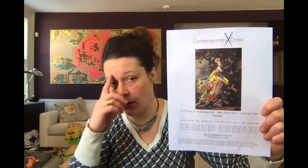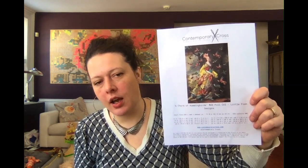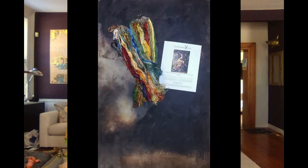Okay, next. Charm of the Hummingbirds. Artwork by Little Fish Design, charted by Contemporary Cross, who's also having a sale today, 14% off patterns. This pattern will have the background removed any second, any moment. I am deleting the background as I go. I dyed the fabric, so I didn't have to stitch all that. 30 count, 2/1 tent stitch.